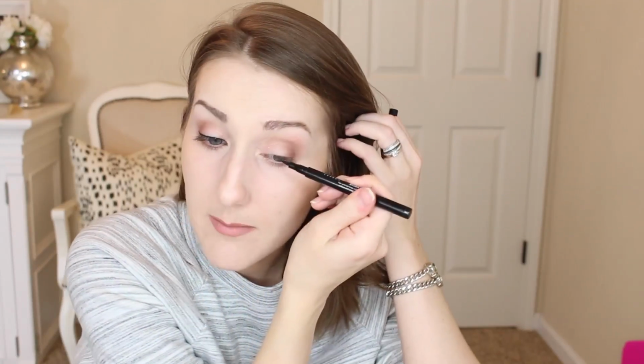And just quickly, I'm going to use my Ico Skinny liquid liner. I haven't really been doing a big wing or a tail or anything. I haven't really been into that. I've just been making it a little fat on the edge and just stopping it.